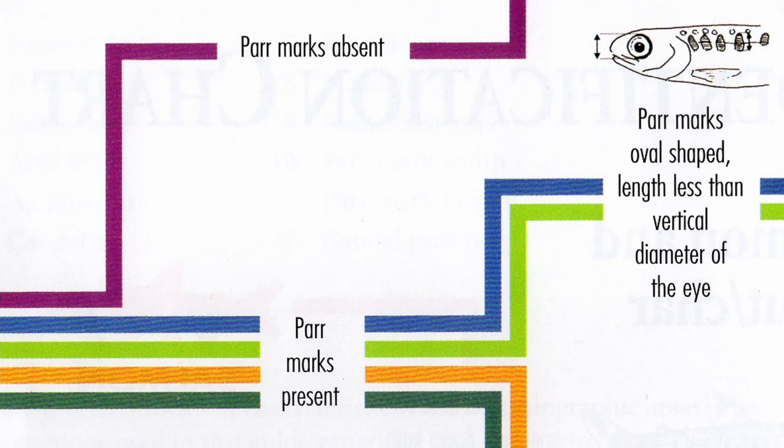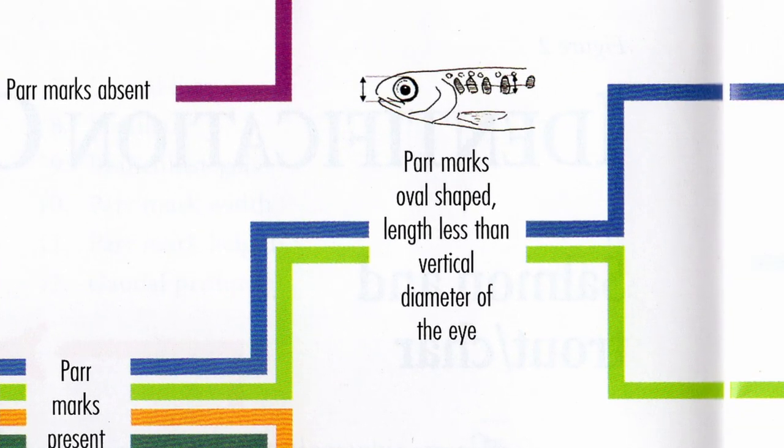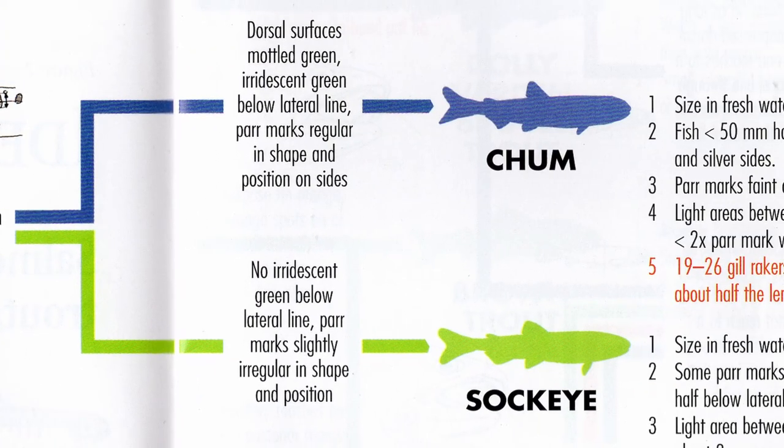If par marks are present, it will go on to ask you more questions about the details about those par marks. So if they're oval shaped and less length than the vertical diameter of the eye, you'll have a pretty good idea that you're looking at a sockeye or a chum. And there's another question further down the line that will ask you a more in-depth question about some of their features to be able to distinguish between those two species.